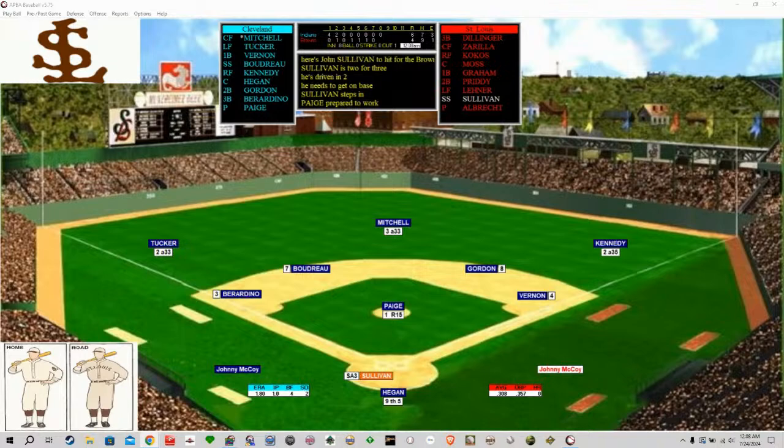Sullivan steps in. Page prepared to work. Browns manager McCoy looking at his score sheet. He's going to his bench. Looks like Sullivan is coming out. Severs will pinch hit for him. That's right. He shoulders a bat and heads toward the plate. Sullivan leaves this game with 2 hits and 2 ribbies.